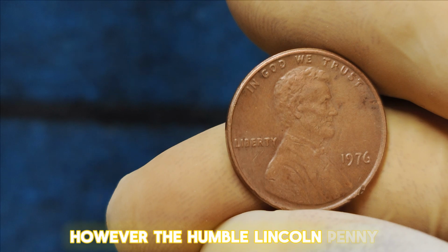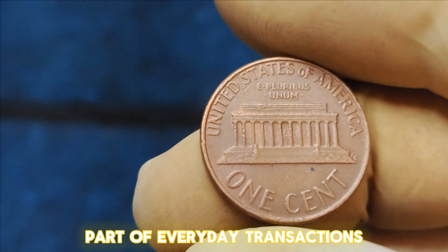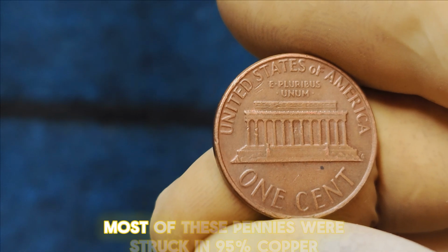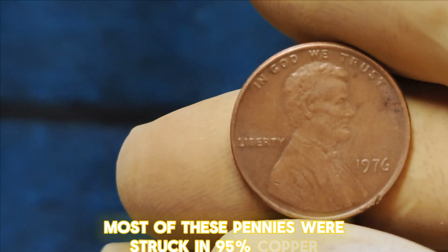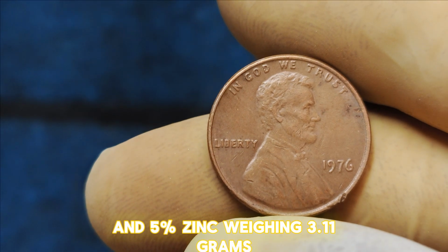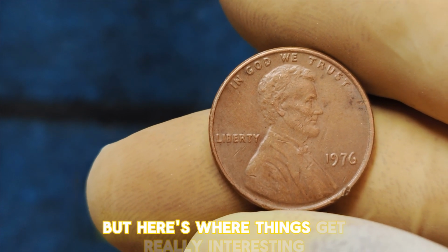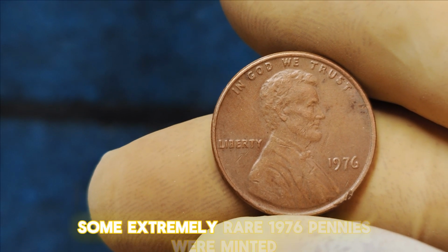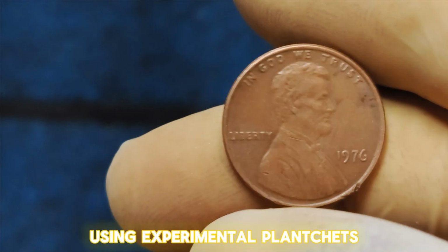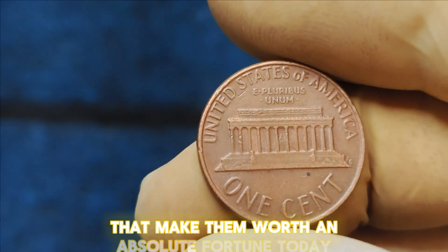However, the humble Lincoln penny, part of everyday transactions, was also being struck in massive quantities. Most of these pennies were struck in 95% copper and 5% zinc, weighing 3.11 grams. But here's where things get really interesting. Some extremely rare 1976 pennies were minted using experimental planchets and minting errors that make them worth an absolute fortune today.